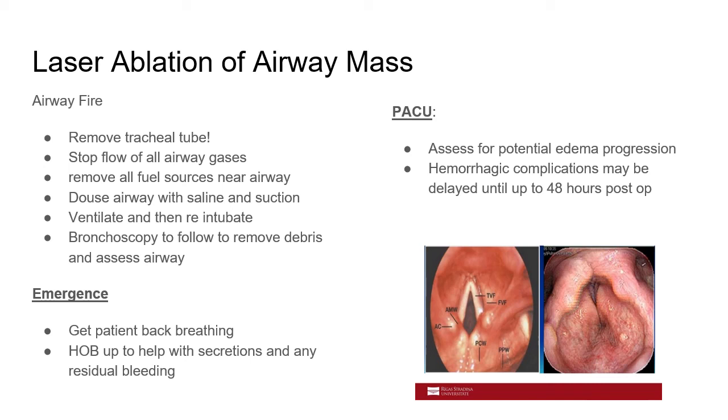But I'd turn my remi down to 0.05, 0.025, and try and get them back breathing on the remi, to get them to wake up with a nice smooth wake up where they're not coughing and bucking. It's easier said than done. You can consider giving half a milligram to 1 milligram per kilogram bolus of lidocaine to smooth the emergence. It's not done as much anymore, but that's something I'll still do.